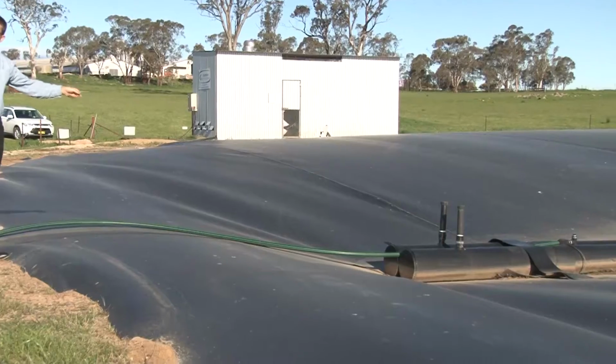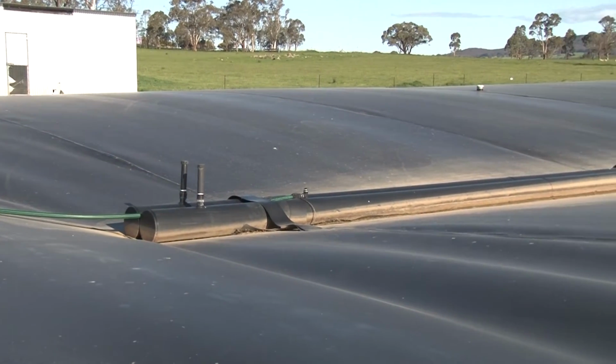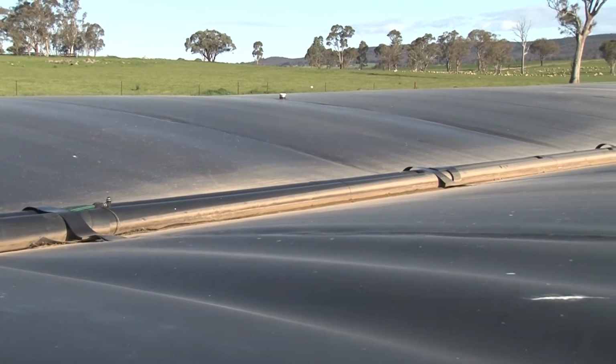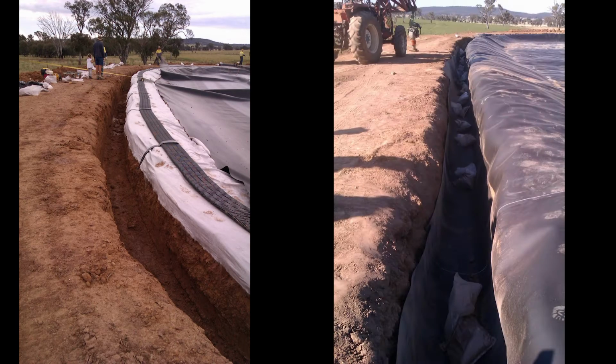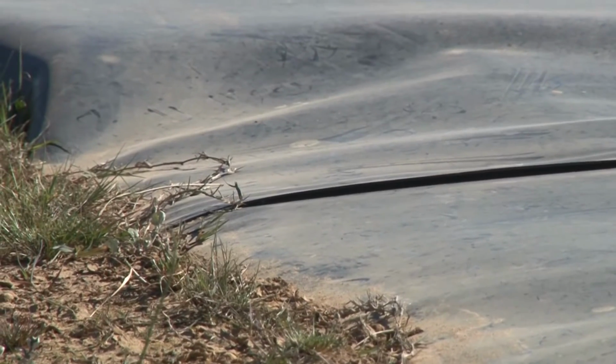innovative ways. To capture and use biogas, treatment ponds can be covered with an impermeable cover to seal in and hold biogas that is released by the anaerobic decomposition of manure in the pond. Most piggery installations embed the cover in a trench around the perimeter of the lagoon. This creates a seal to capture the biogas.